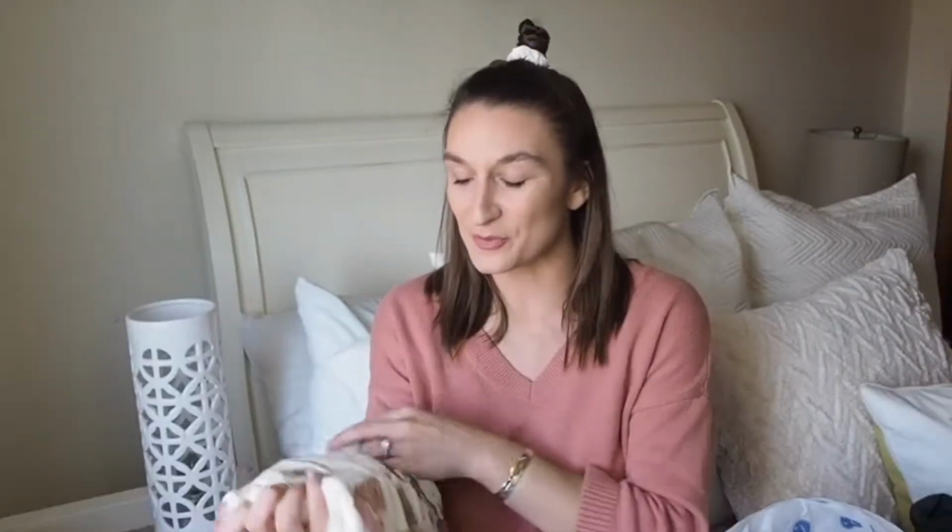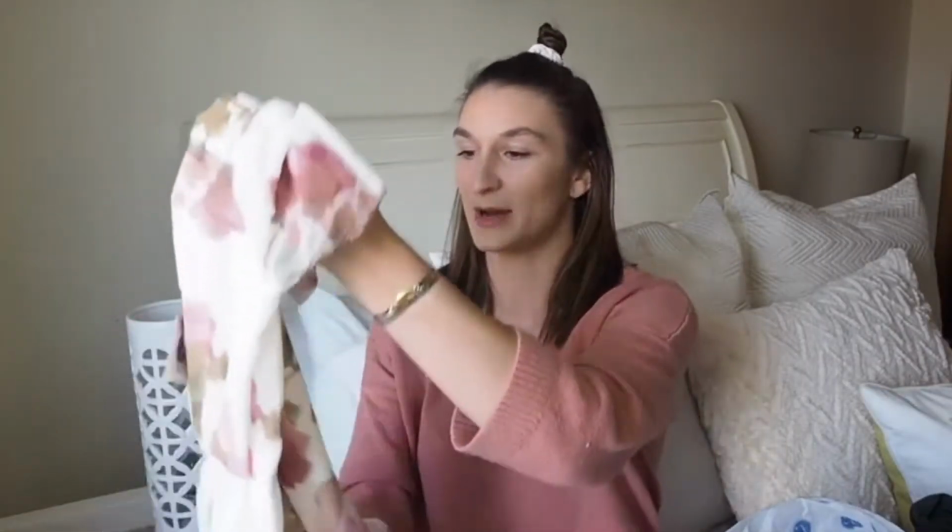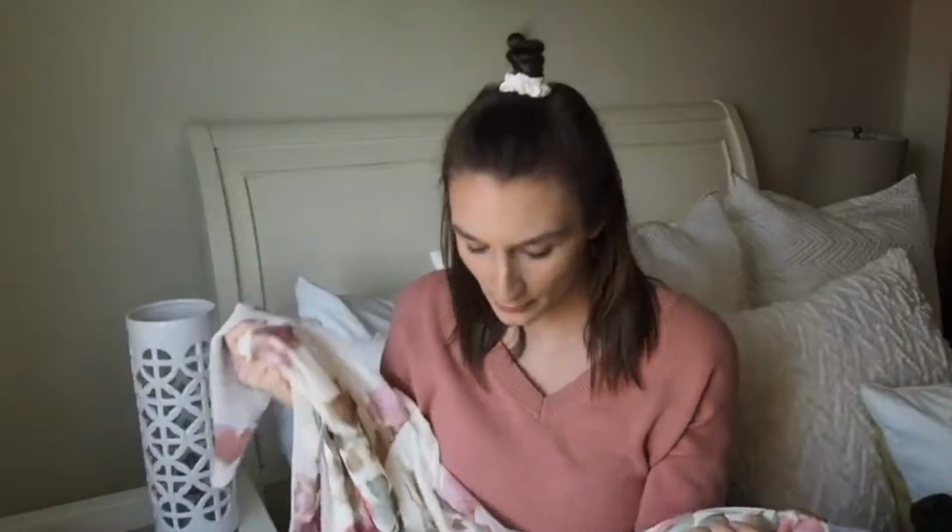But I really hope this fits nicely because it's the prettiest flippin' thing I've ever seen in my life. Look at this pattern. First of all, the dress itself is gorgeous, but this pattern is so romantic.